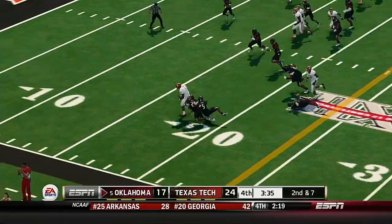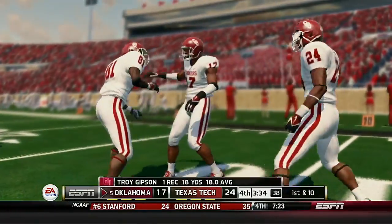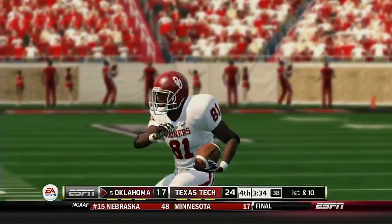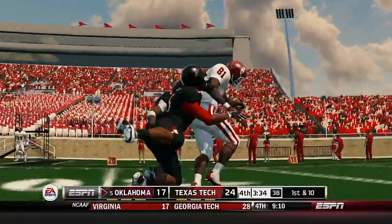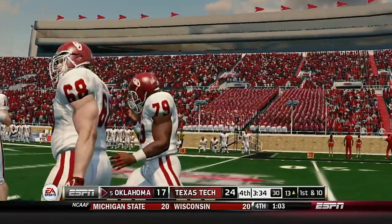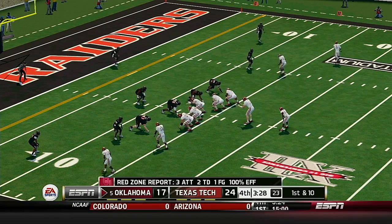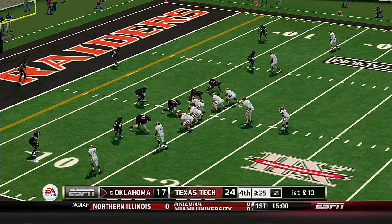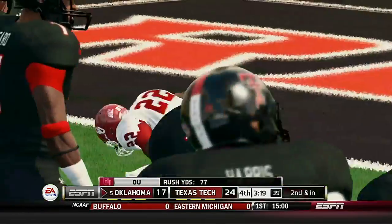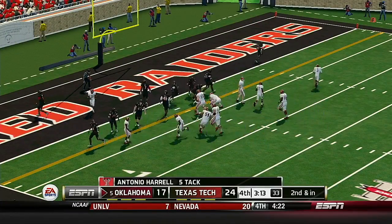Quick throw out to the receiver. Tackle at the 13-yard line. That's a gain of 18 on the play. First down. First down, 10 to go. Ball on the 13. And down he goes at the 4-yard line. That'll make it second and inches.